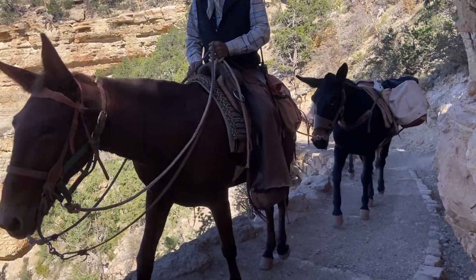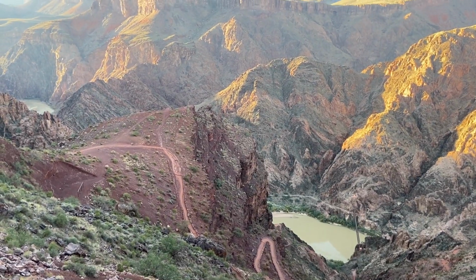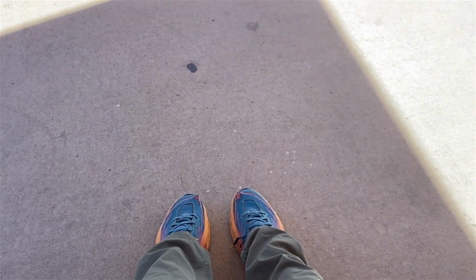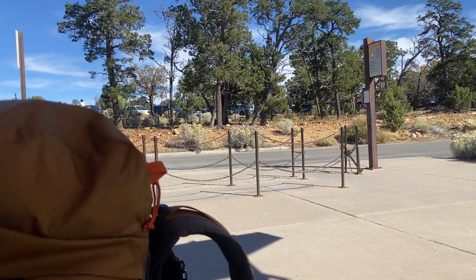Come along for the hike as we explore Ribbon Falls in the Grand Canyon, hiking down South Kaibab Trail, and camping at Bright Angel Campground. It all started by catching the Orange Route bus to the South Kaibab Trailhead. It didn't take too long until we were on our way.